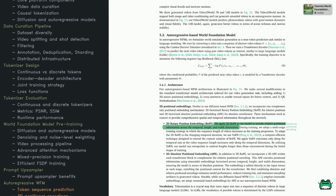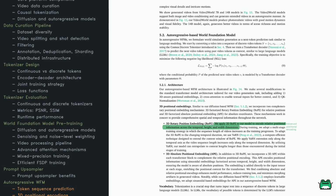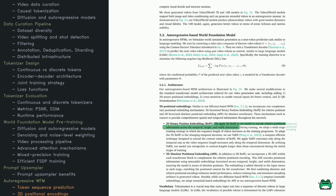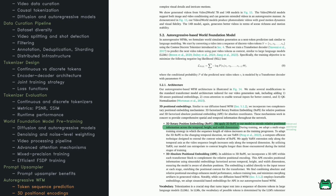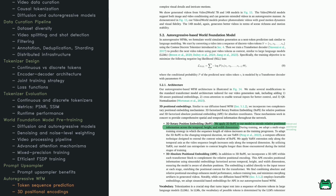After tokenization, a transformer predicts the next token in the sequence by looking at the previous ones. It uses advanced 3D relative position encoding to handle both space and time. The system includes 3D rotary position embedding for smooth changes over time and 3D absolute positional embedding to anchor specific positions, lowering flicker or glitches. Vocabulary management ensures the tokenization fits the model's structure, helping generate high-quality videos.